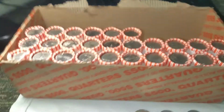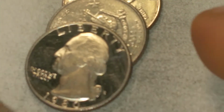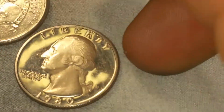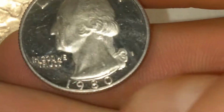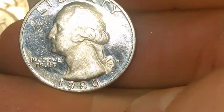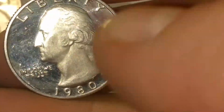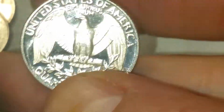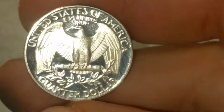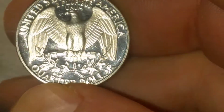We're on roll 24, and we've got a proof. Not in too bad a shape yet. That is a 1980. It still has pretty good cameo to it. It does have some obvious circulation wear, which kind of sucks. But we've got a proof in the box. It's still got some pretty nice shape, cameo to it.